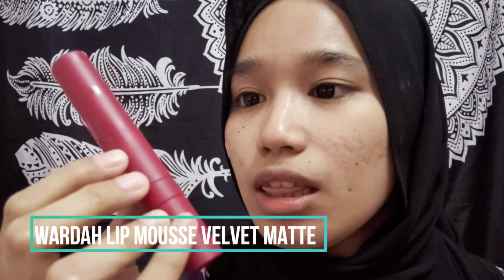Barang yang kedua Echa beli adalah Velvet Matte Lip Mousse from Wardah. Okay, this color was so pretty. I told you it's so pretty. And dia punya texture macam lip cream. Okay, kita try. So pretty. Echa baru je buka tadi. Let me adjust this thing. Okay, masa Echa beli ni RM12. Masa tu ada sale 50%. So Echa rasa kalau harga sebenar dia dalam 28 something lah. I don't know. Because it was so pretty. Color dia so cantik, I suka.